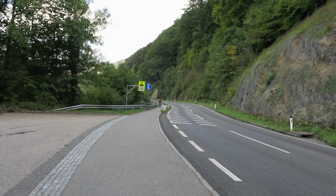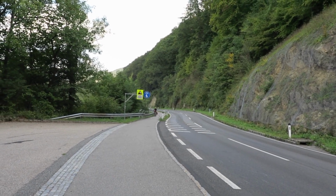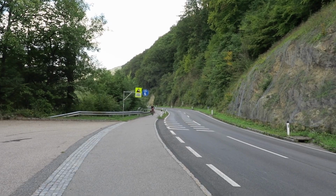Sylvia trucking up the, I think this is the only hill on the Danube.